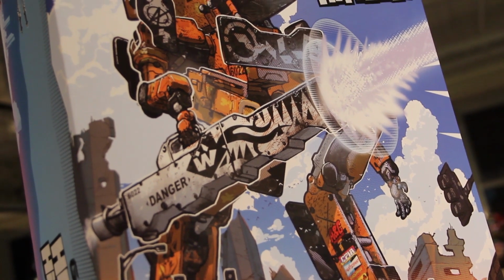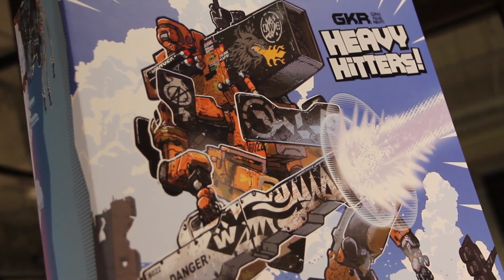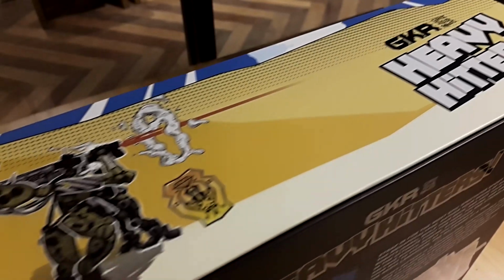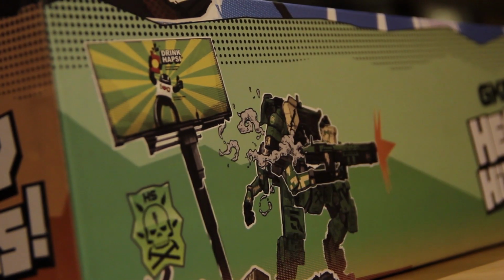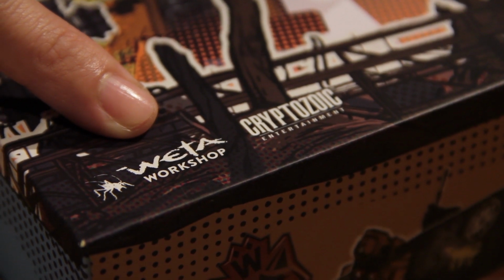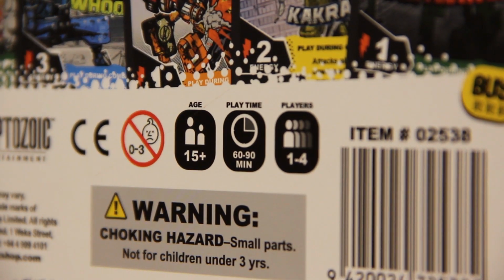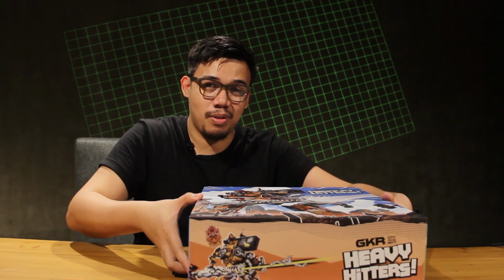This cover is showing this huge mech that is firing a cannon at an enemy. It immediately shows the theme of this game. You see that there are other mechs being featured on the other sides of the box. They also have the logos for Weta Workshop and Cryptozoic here, and the playtime and the number of players that are recommended in order to play this game. So let's carefully open up the box here.